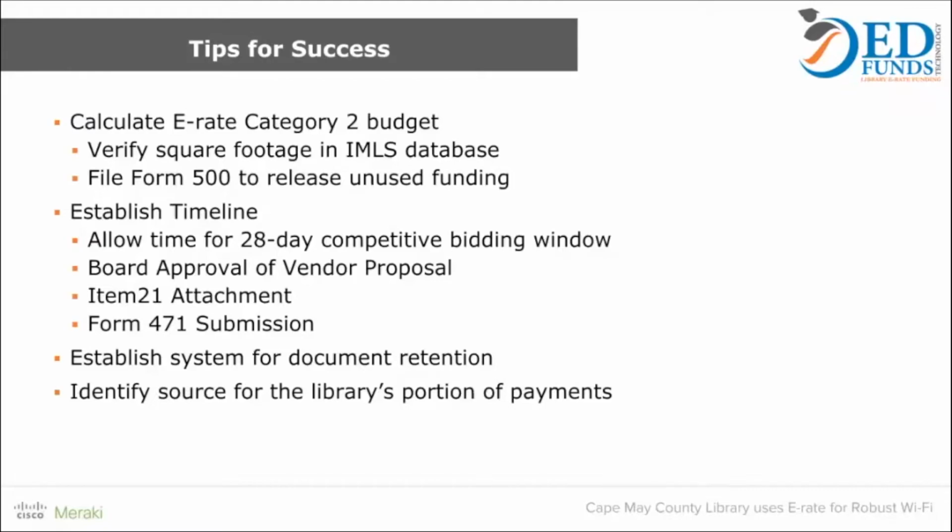Some of you may have funds that never got used. Maybe a project got canceled for whatever reason, and it's completely allowable for you to cancel that funding and then have that funding available for future use. And that's done using a Form 500.